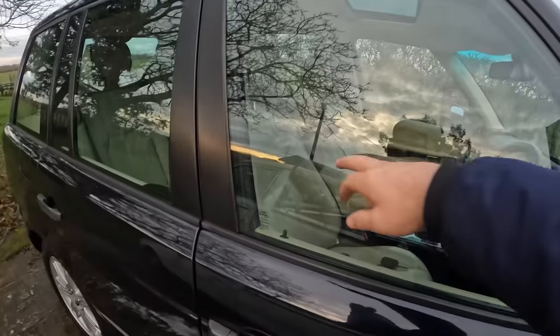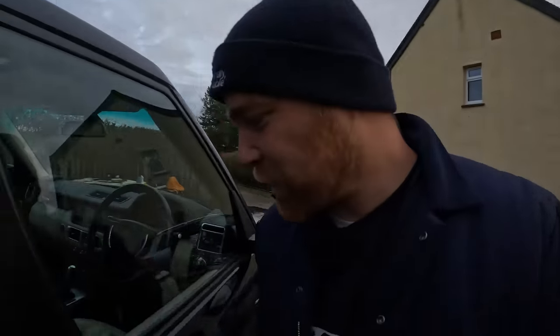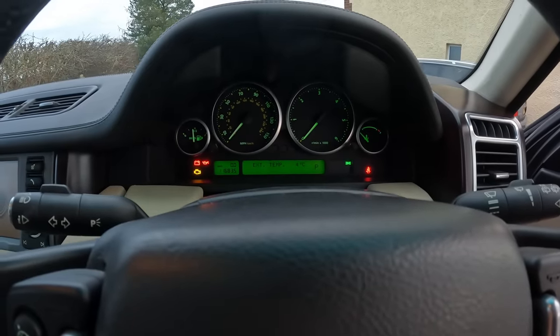I also got all the extra gubbins off of the window there. I really like these Range Rovers. I really like them. And now obviously, of course, here's my favorite bit. Oh, and I think I'm going to run this as my new daily. I can't wait to get this out on the road.